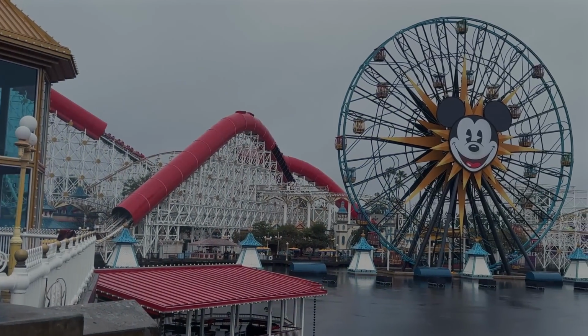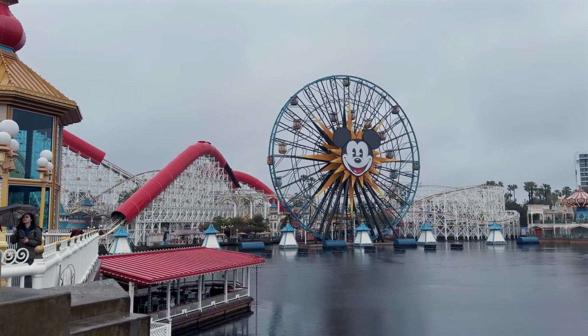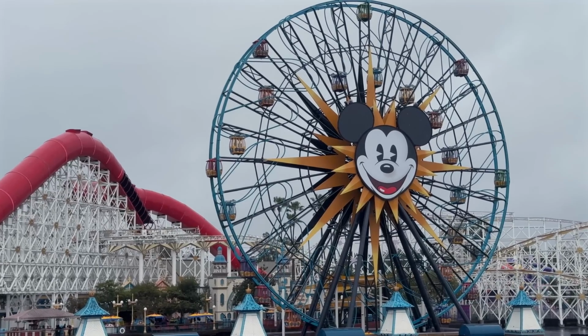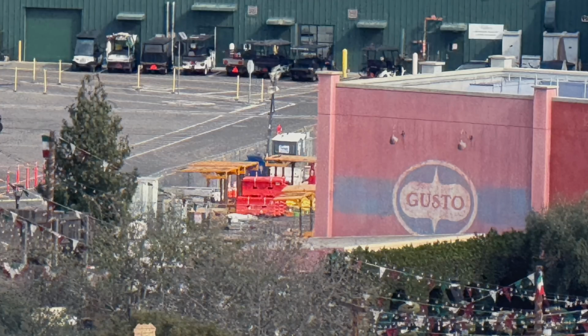I was supposed to ride the Pixar Pal around today, but it was very rainy, and you can see none of those gondolas are moving. Now, it is parked from time to time, but usually there's at least 1 or 2 swinging, but every single gondola is stuck. The ride was closed. I could not ride the Fun Wheel this week, but we do have these photos provided by a friend of the show who pointed out a couple of key things that we can observe here.